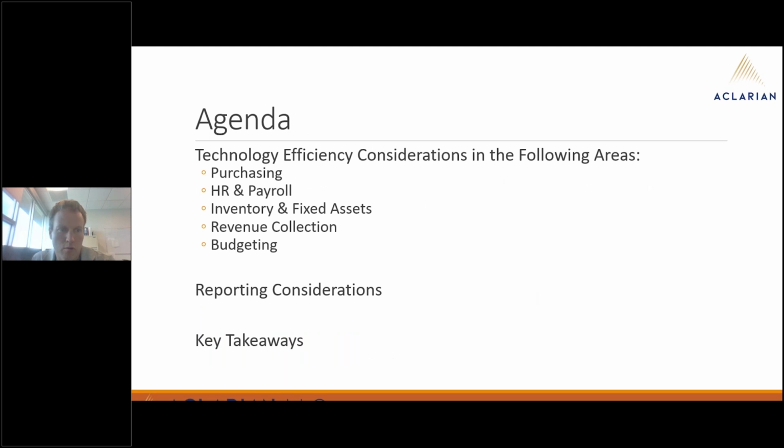Let's dive right in. What we're going to do today is talk through some efficiency considerations in multiple areas. For those in attendance, you might be part of a small company, a larger company, or somewhere in between. Every entity, regardless of size, always has some area of business process improvement that could be implemented, and technology is a typical culprit. Some of it might just be software limitations. Some of it might be where the software has the capability, it's just a matter of configuring properly. Or it might be a matter of, well, we need an actual system upgrade because we've outgrown our current system.